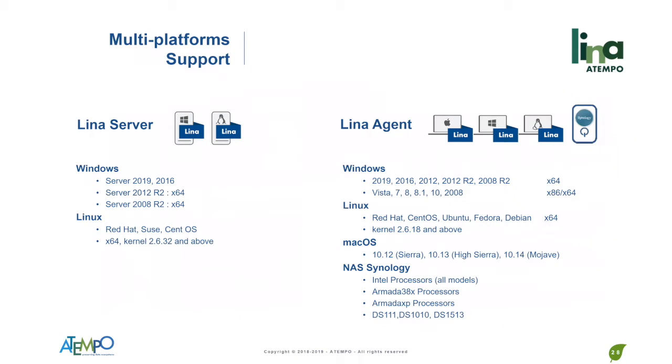Here is a list of all the operating systems we support. So for the server, on the Windows server we support, and the Linux. And for the agent, same thing, we support a lot of Windows, Linux, and Mac OS distributions. For the Synology, it's a processor family that we support. So all the Intel processors, the Armada 38X and the Armada XP processors, as well as the DS111, 1010, and 1513.